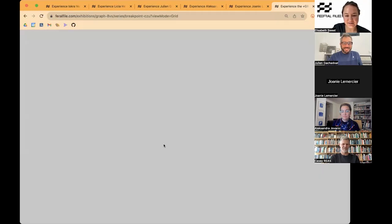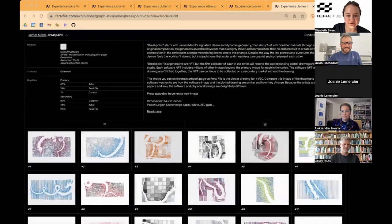So James, let's bring up Breakpoint. Okay. So James, I've read that when it comes to generative art with plotters, you think of the final product first and then work backwards instead of tweaking along in this endless path. Now, when you envision the final product of Breakpoint, what did you think of first, the order or the chaos? And did the final product evolve from where you initially started? And if so, how?